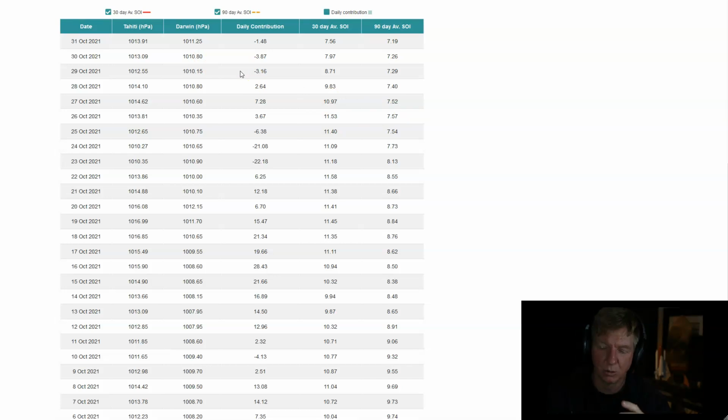If you have cold water on the surface, typically you get less evaporation. Less evaporation leads to the development of high pressure, and of course high pressure does not do well for storm production. It doesn't do well for rainfall. It doesn't do well for a lot of things.